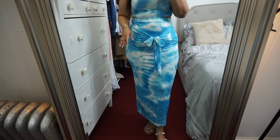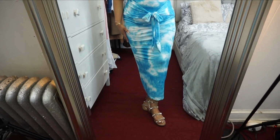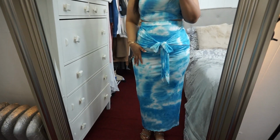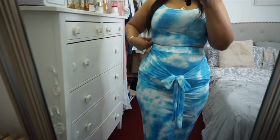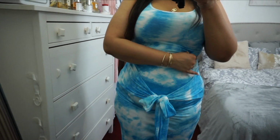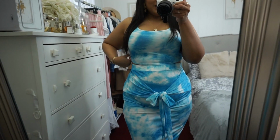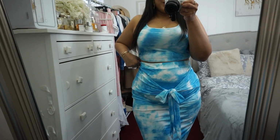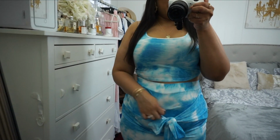So first off, I really like this skirt because of the length. Again, I'm 5 feet 4 inches, so I like that it's actually like a maxi skirt and not a midi skirt. So I really like the length of this. This crop top is a little too cropped for my liking. It's pretty short, but honestly it really doesn't show that much because the skirt goes up pretty high, but of course you can like pull it down.